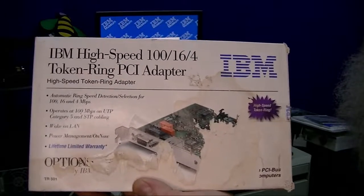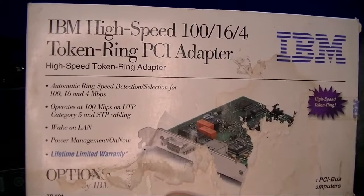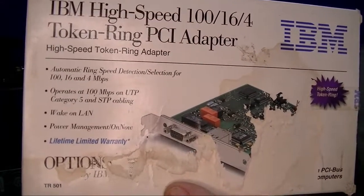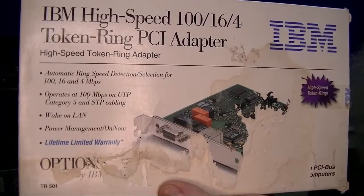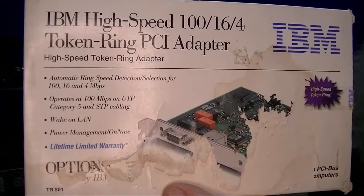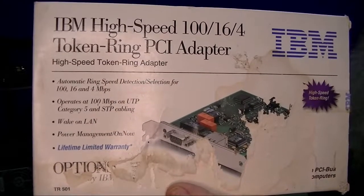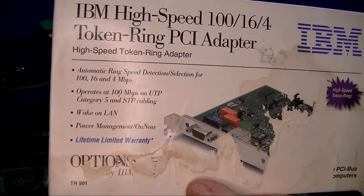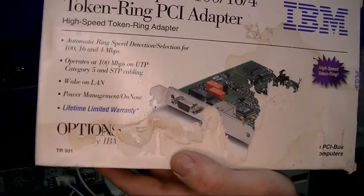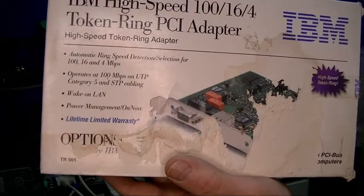And reading over this: high speed token ring adapter, automatic ring speed detection selection for 100, 16, and 4 megabit per second, operates at 100 megabit per second on UTP category 5 and STP cable. And UTP is unshielded twisted pair, and STP is shielded twisted pair. It has the wake on LAN and power management. I guess that's probably a particular standard for that. Lifetime limited warranty. It's options by IBM.